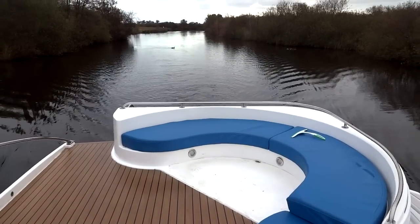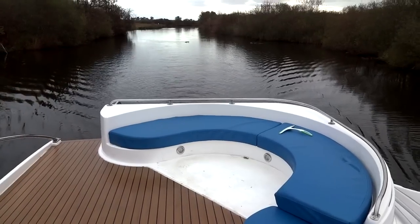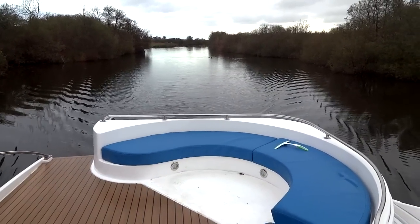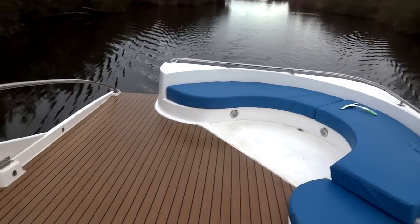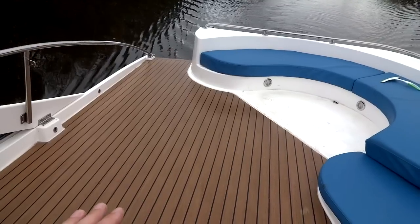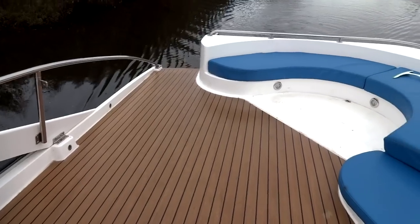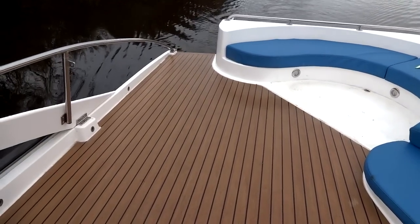So this is the view from the upper helm looking to the stern. We're just coming down Ranworth Dam here. And although it's no hot summer's day, it gives you an idea of the seating here. Forgive the squeegee that I've left there to wipe things down in the morning with the dew everywhere. This surface here is amazing. This is so non-slip. In fact, it's a shame that the whole deck area isn't covered with this, because it's just impossible to slip upon. It also looks lovely as well.